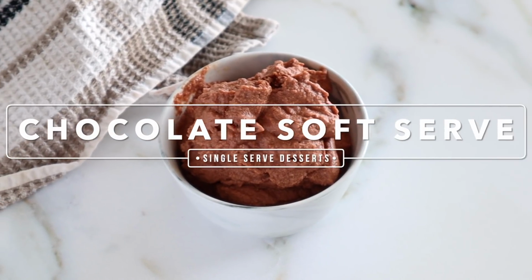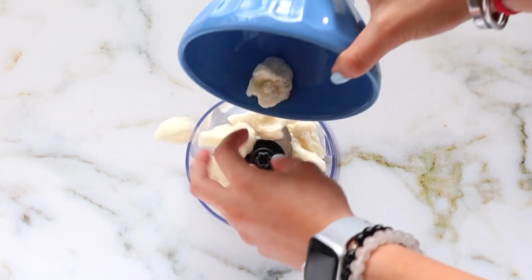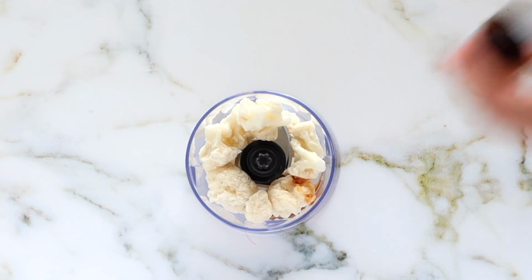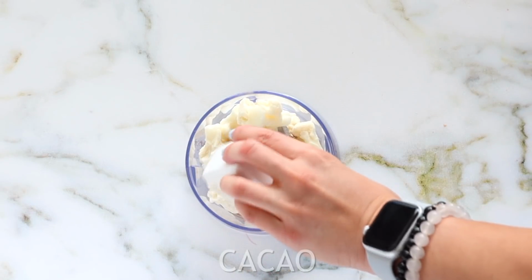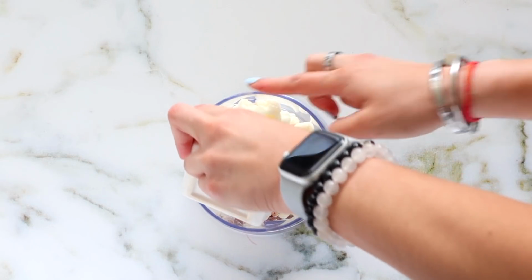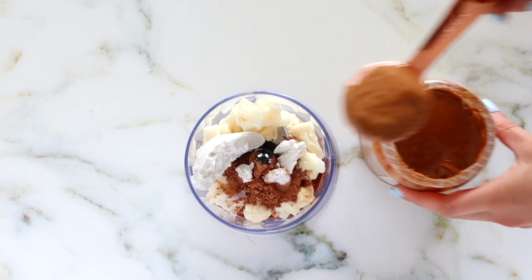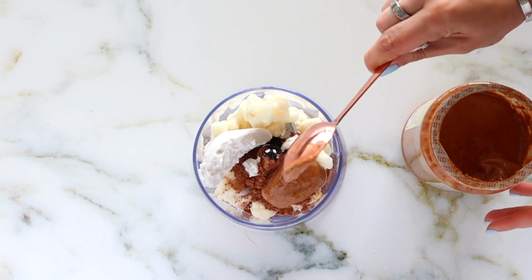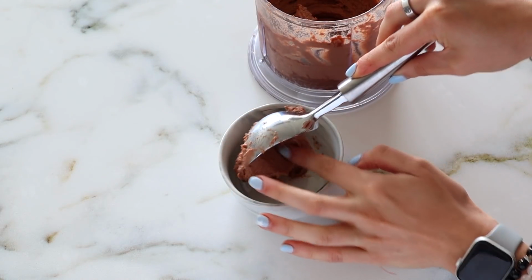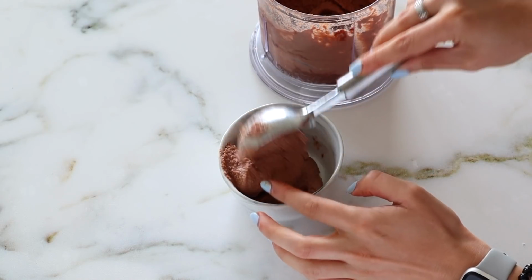And next we are making a chocolate soft serve. For this, I'm using a base of cauliflower. I did have a request for a keto friendly low carb chocolate ice cream, so this is what we're making. A little bit of vanilla for flavor, some cacao, which is loaded with antioxidants. It's high in magnesium. It's so good for you, especially raw, so I love it in this recipe. A couple tablespoons of coconut cream, which is the thick part of the coconut milk in a can, and a tablespoon of almond butter. All you have to do is blend it up until it's nice and smooth, and the creaminess of the coconut cream along with the almond butter and the cacao tastes amazing.